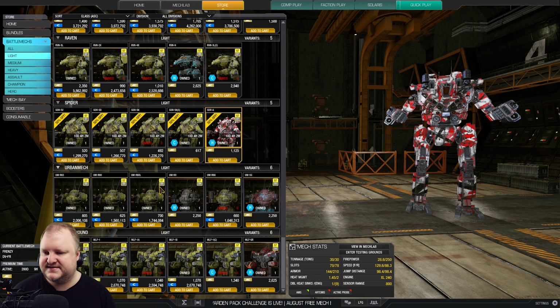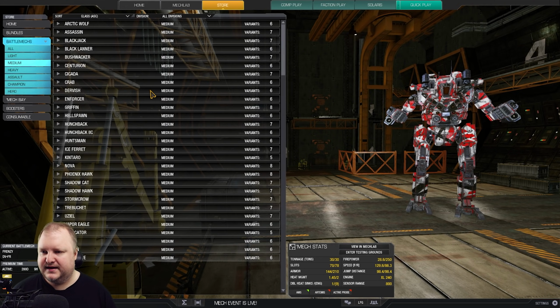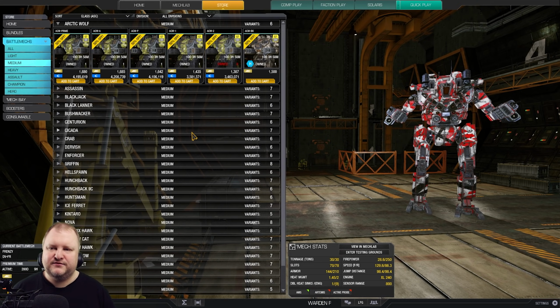Wolfhound also not on sale. So the normal recommendations that I would make, I can't make right now because the recommendations are not on sale. For the medium mechs, Arctic Wolf. Arctic Wolf is always fun.